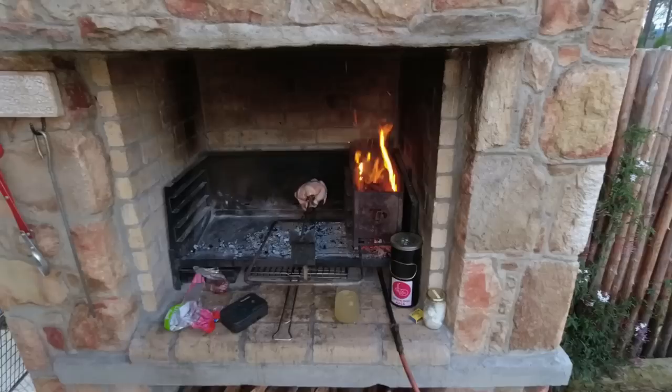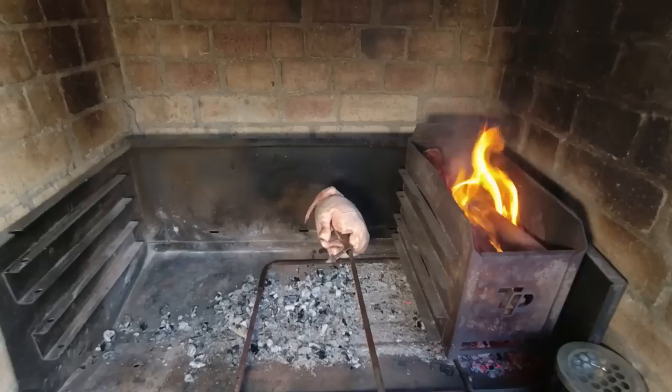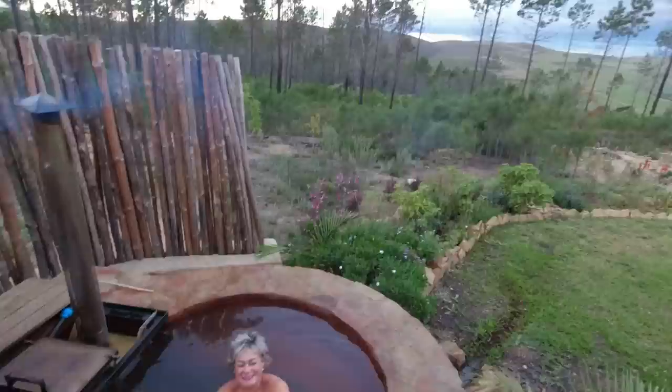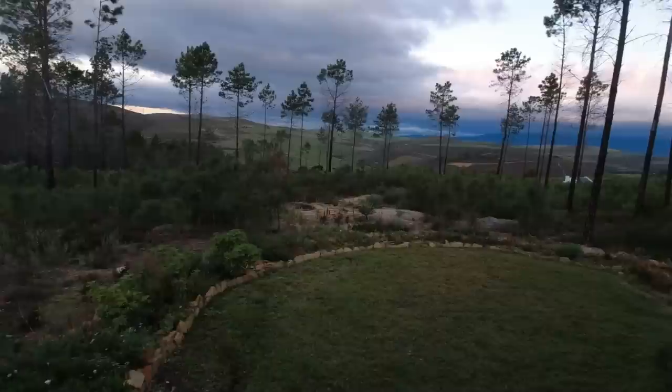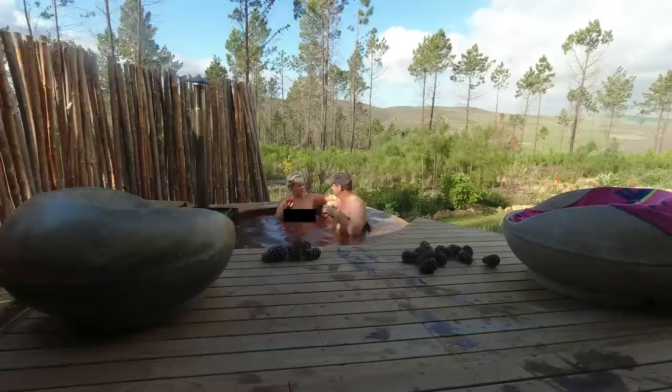So the chicken is on and you put the power on. Woo! And there it goes. Nice. Oh, just look at this view. I can't get enough of this. And we've got our own little grass patch. Nice. Nice. I love this place. Yes. This is crazy. Wow. Is alcohol in it? Yes, white wine. Wow. White wine and strawberry infused.